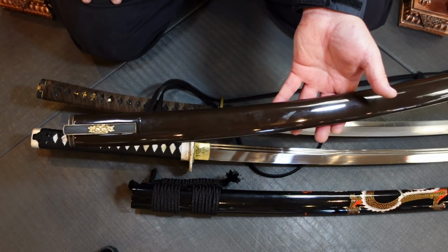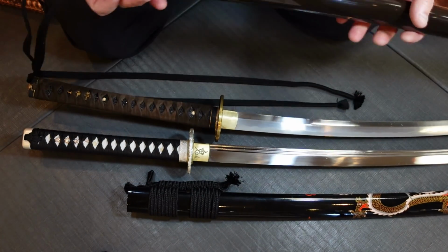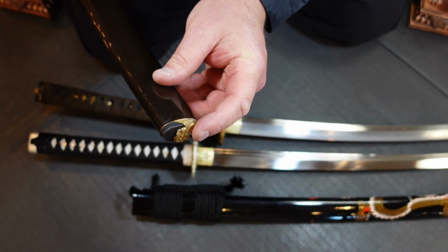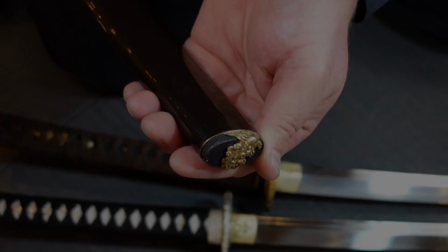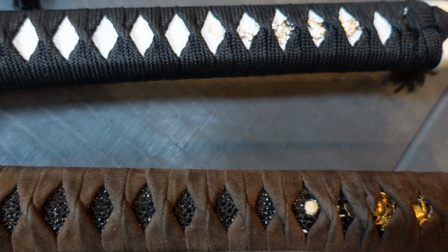The saya is a dark chocolate brown in a high gloss finish here. The sageo is nothing to write home about, it's just your typical silk, black. And there's another shishi lion dog to match the theme at the end of the scabbard, which is really well made. Now I'll take you with a closer look as I scan down the two swords here.